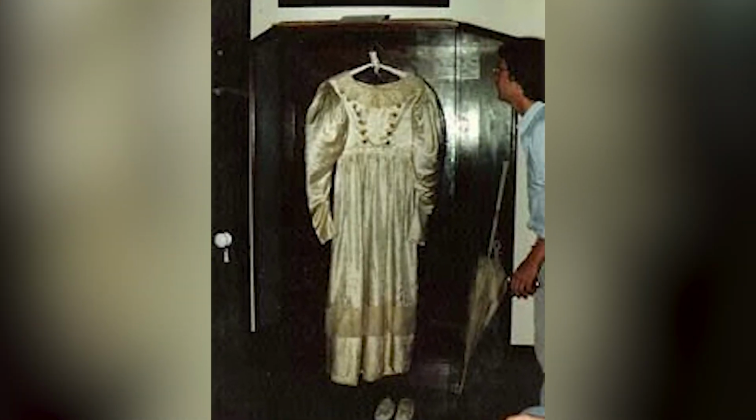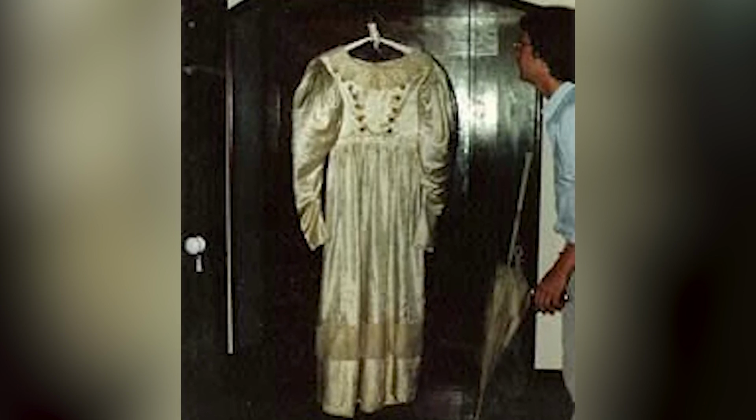The dress is now stored in a glass case where its dark energy can be contained but not entirely subdued. So don't try this one on. Maybe leave those spaghetti straps off and away.